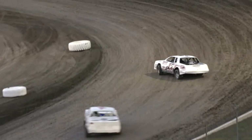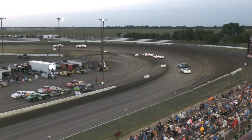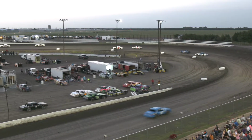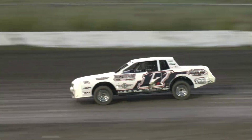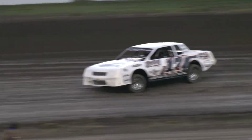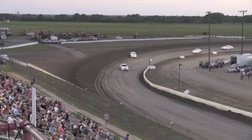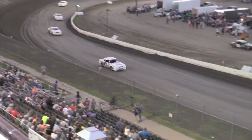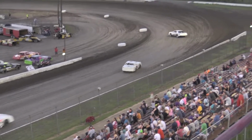Tommy Davis Jr. out in front. Kevin Haslip now within about a couple of car lengths as they work off turn number 2 down the front straightaway. Or excuse me, back straightaway. Front straightaway, back straightaway, every straightaway. Tommy Davis Jr., white flag, one more time around the Devil's Bowl Speedway.